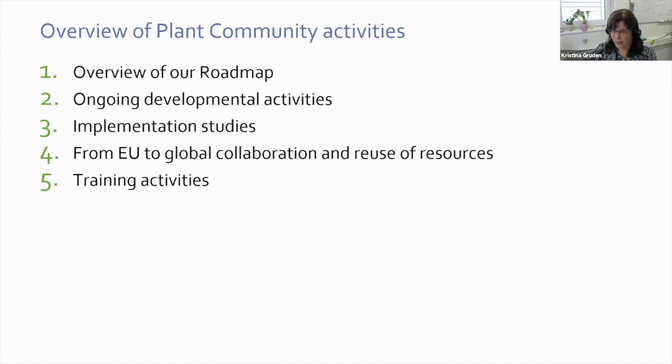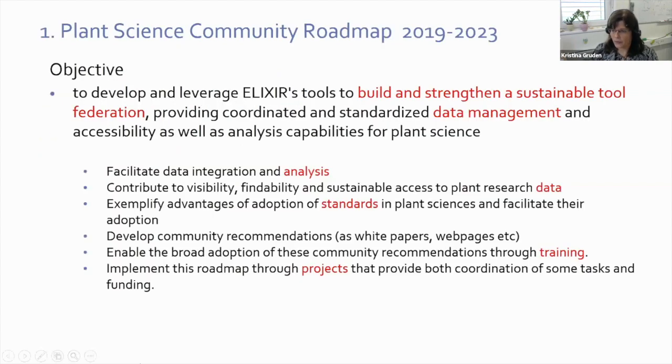Okay, so first to the roadmap. So the objective is to really identify the existing gaps in plant science data analysis or data sciences, and then develop the tools, and especially to ease the use of tools that are already existing. We would also like to support the data management implementation for plant sciences and to also help in training and capacity building.